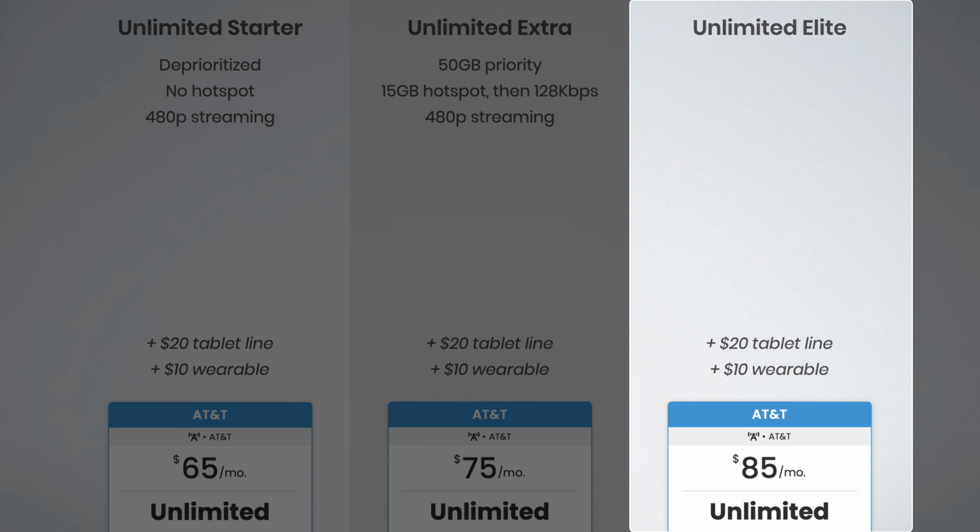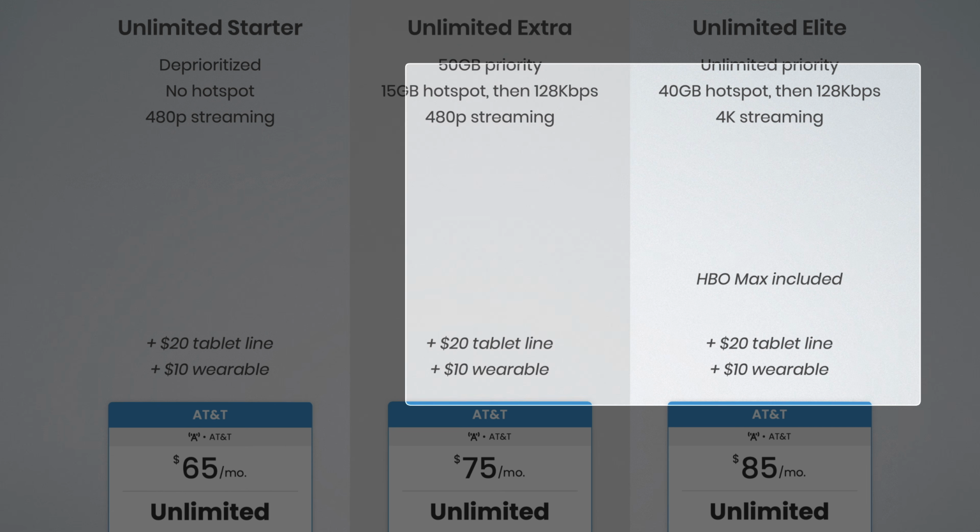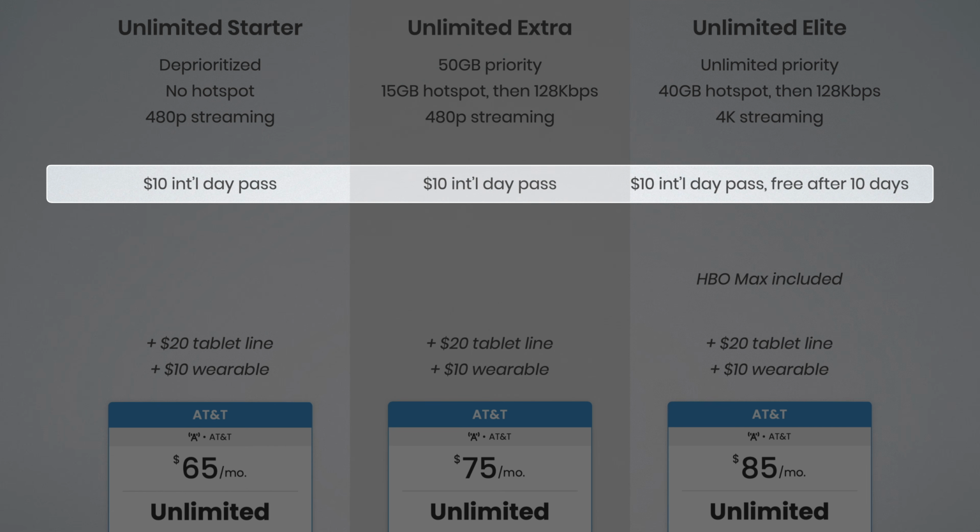AT&T's top-tier plan is Unlimited Elite. This bumps the price up to $85 per month, but it also adds some nice features. You now get unlimited priority data, which means your speeds will never be slowed down based on how much data you've used. Hotspot data is over doubled to 40 gigabytes, and you now get 4K video streaming. AT&T also bundles in a free HBO Max subscription, which is a $15 value. International travelers will also be happy to hear that the international day passes, which are usually $10 per day, are now free on Unlimited Elite after you pay for your first 10 days.